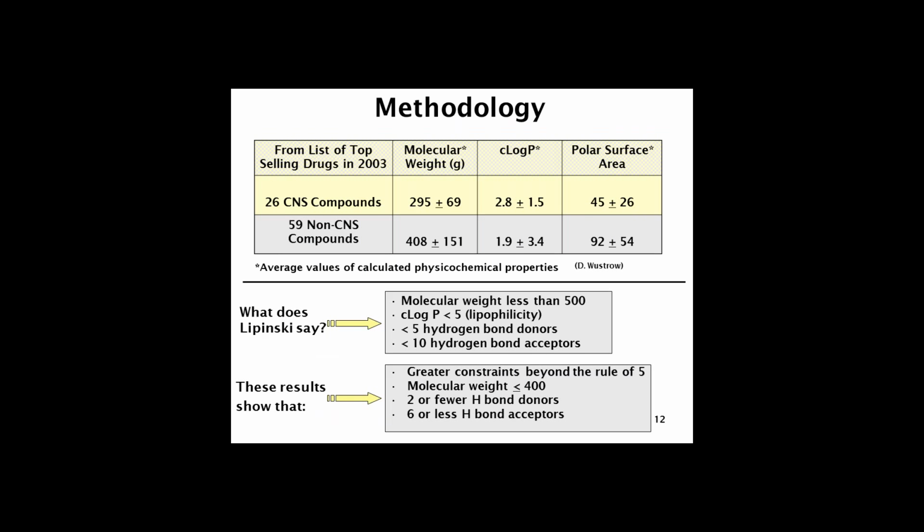And what we found, although there is a big error, is that the molecular weight in general is much lower for CNS drugs than non-CNS drugs. The C-log-P was similar, and the polar surface area was about 2 times less for CNS drugs versus non-CNS drugs. Now, what does Lipinski's rule say? He says the molecular weight should be less than 500, C-log-P less than 5, etc. These results show that there are greater constraints beyond the rule of 5. Molecular weight should be less than 400, 2 or fewer hydrogen bond donors, 6 or fewer hydrogen bond acceptors. So the rule of 5 is pretty lenient compared to what is really found with the drugs that we analyzed for CNS and non-CNS indications.